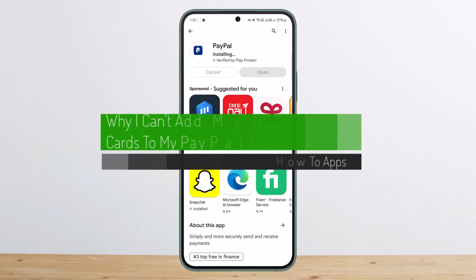How to fix the issue of not being able to link your credit or debit card to your PayPal account.